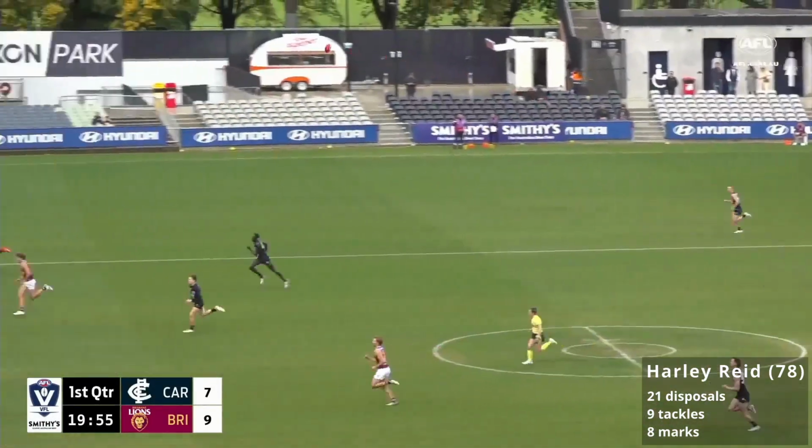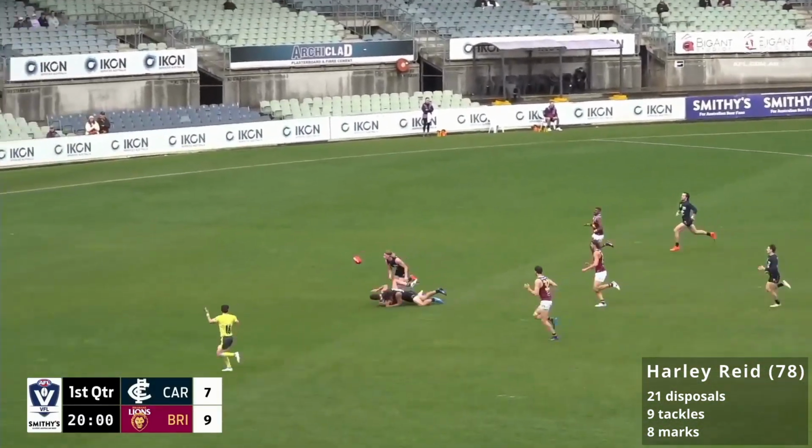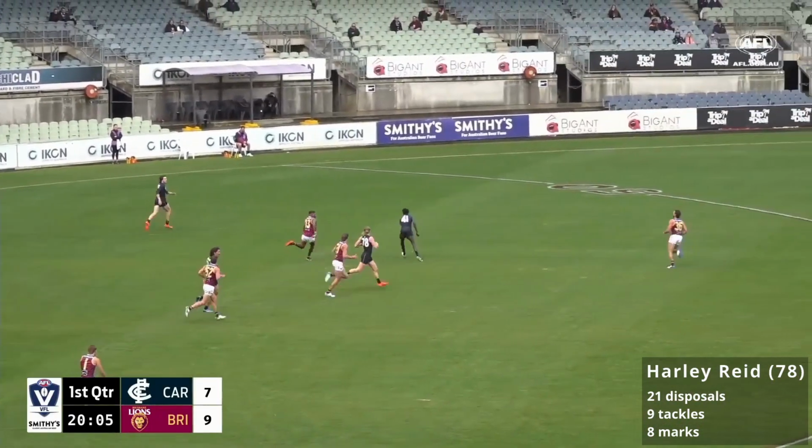Yeah, they go through the middle of Icon Park. But who's home? It's going to be a tough kick. Who can mop it up? He ends up doing it in the end. Hand pass goes forward now. Reid has it for the Blues. Reid now to Achu. He goes out wide.